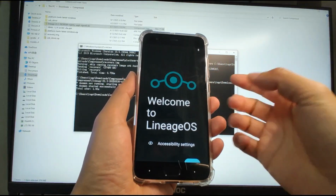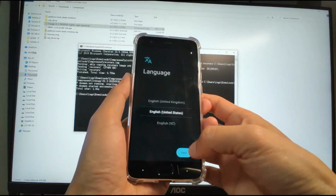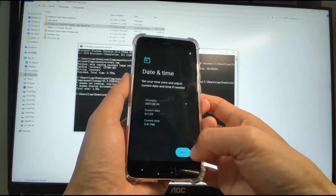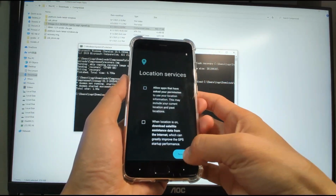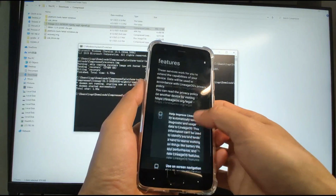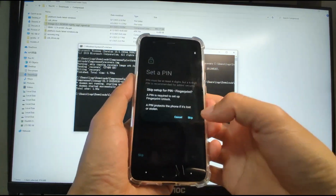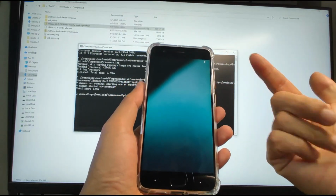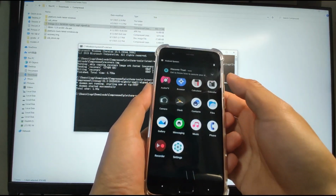You can see it's perfect. Welcome to LineageOS. We click start, English United States, click next, no SIM card, skip, and click next, skip, and allow, untick, click next, and next, untick, and next, skip, no need for a PIN number, next, start. Yeah, cool, we have already flashed the latest LineageOS.